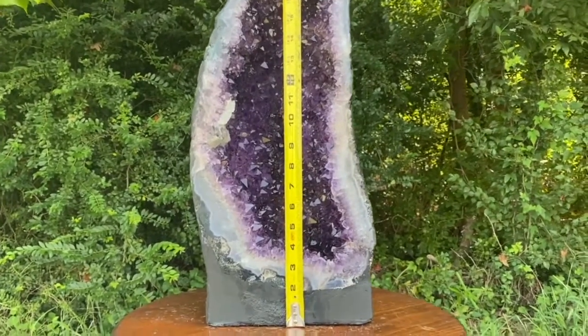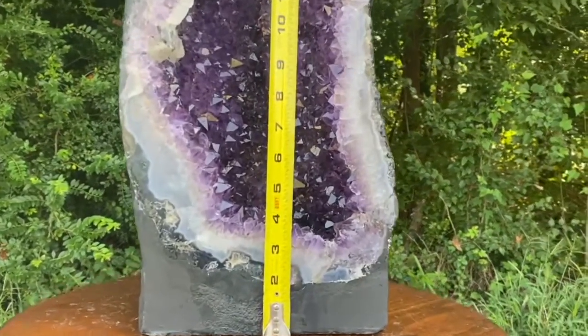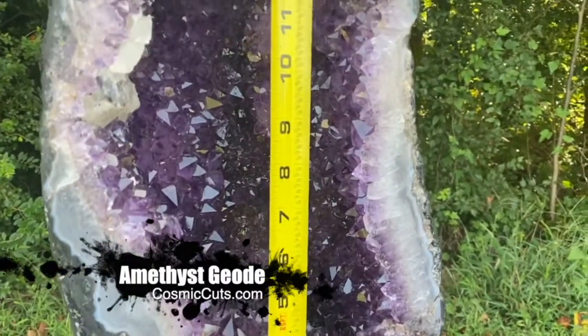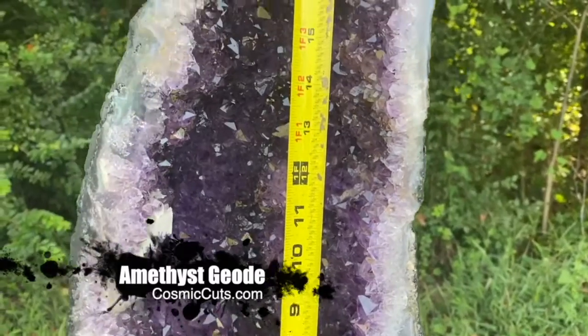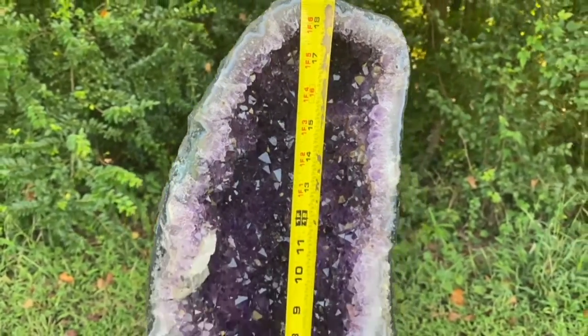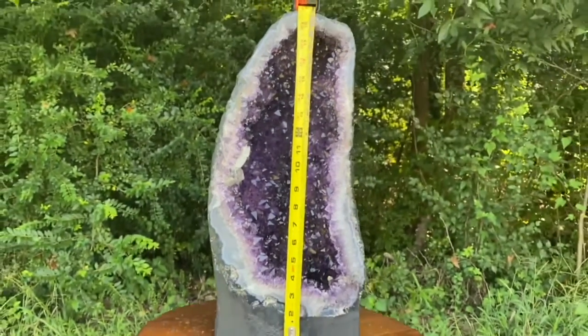Yes, indeed, my friends. Check that baby out. Absolutely gorgeous. About 19 and a half inches of, oh my God, that's the most beautiful thing I've ever seen in my life.